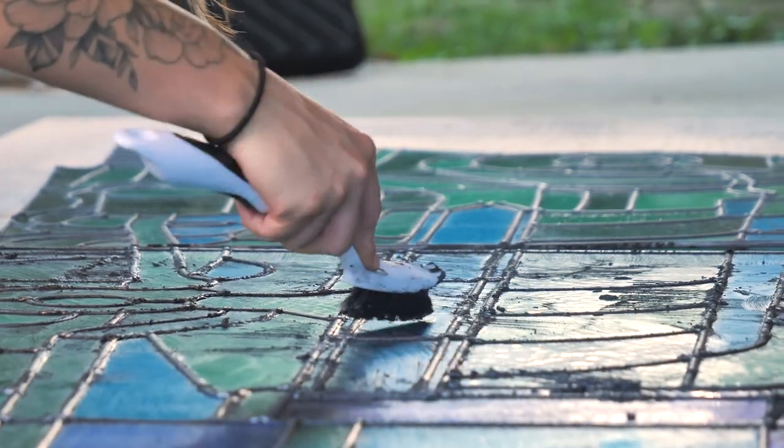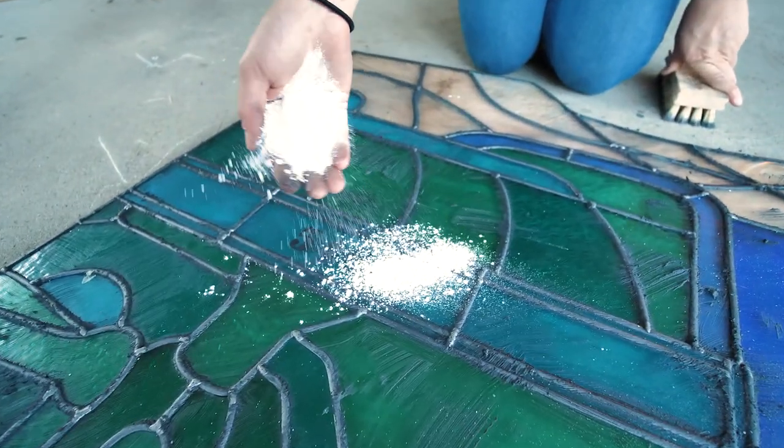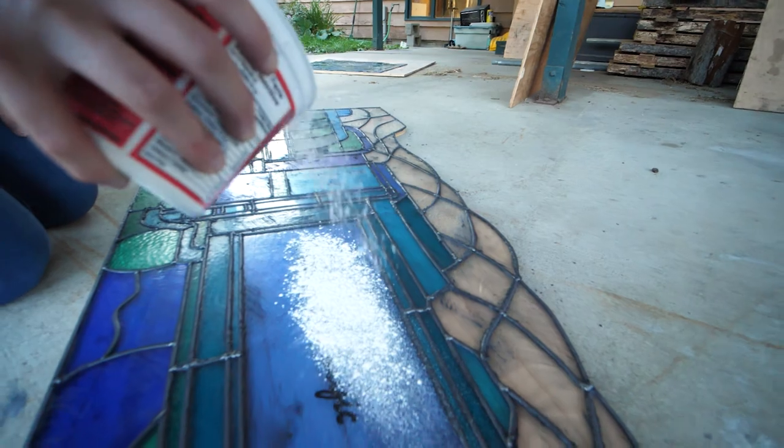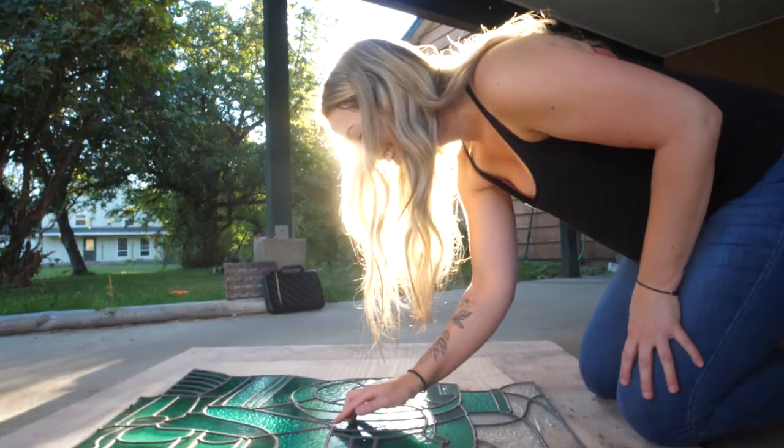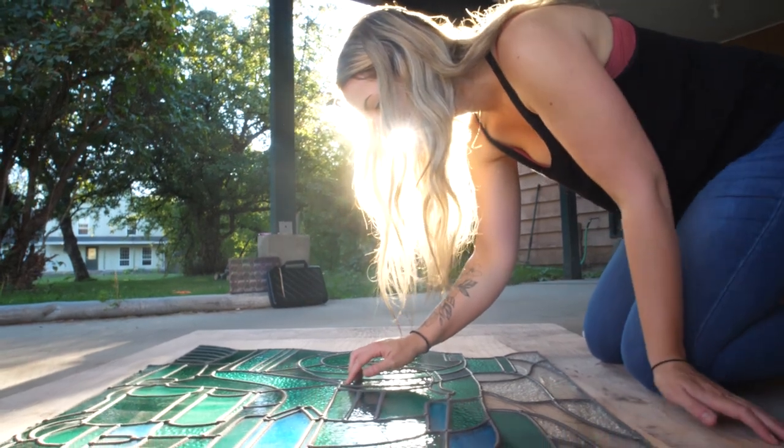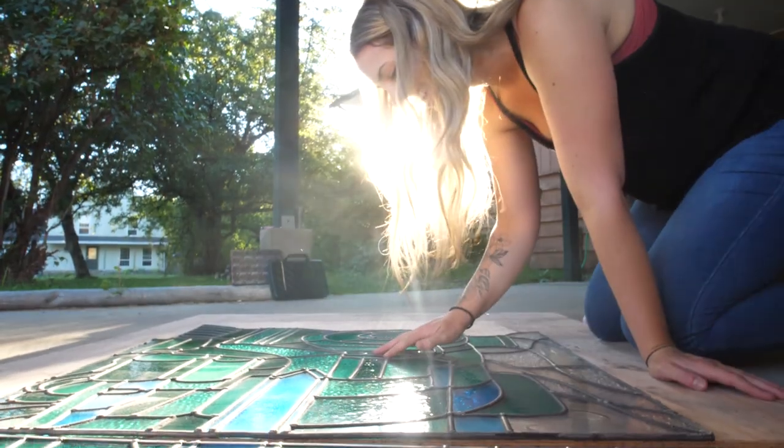The biggest challenge with this piece was longevity, to make sure it will be able to withstand the elements. The cementing process allows for the piece to be weatherproof and it gives it structural integrity.